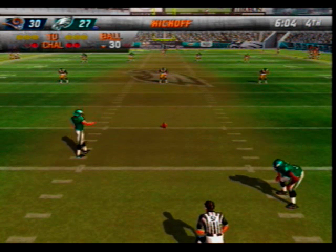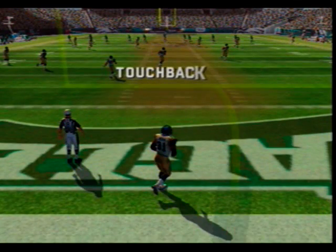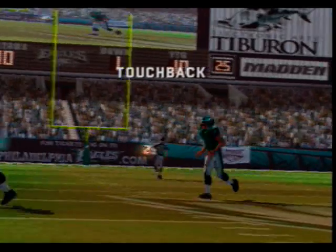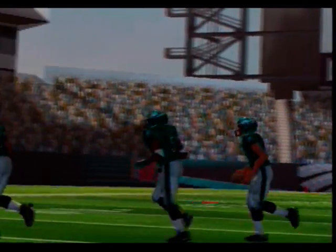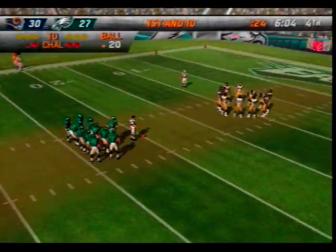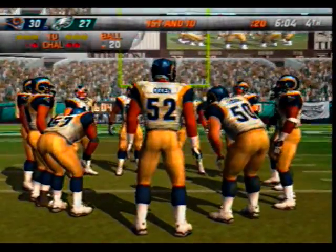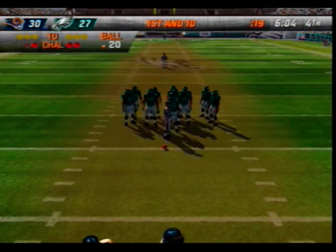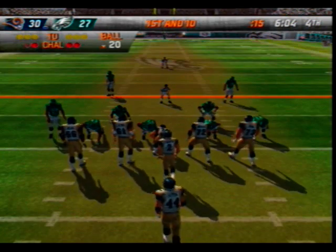Armstrong will be kicking off. Berger back deep to return. The kick sails out of the end zone. St. Louis takes over on offense, looking to extend their lead. First and 10. Ball on the 20-yard line.